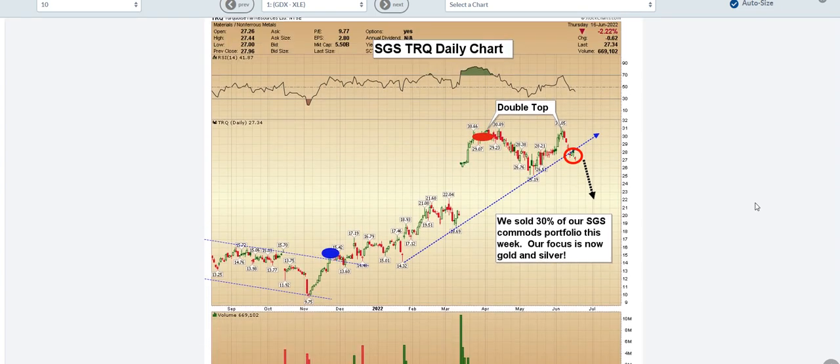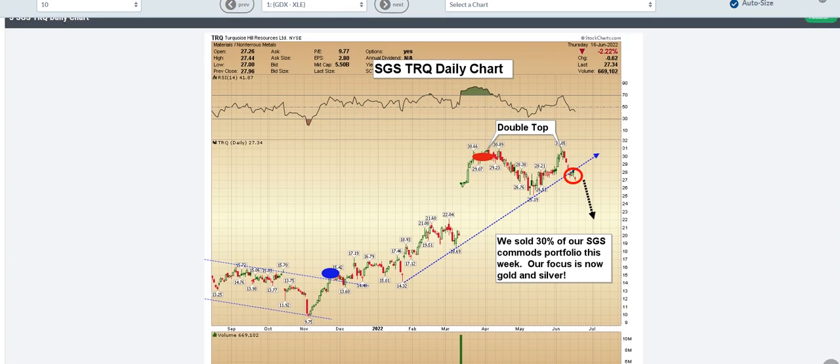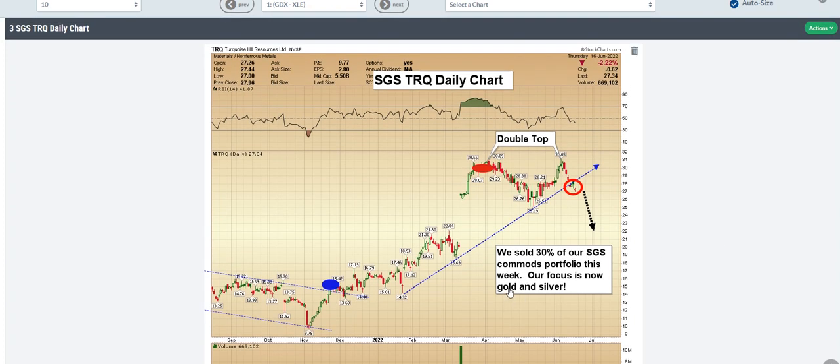Now, I want to take a look at Turquoise Hill, and just to say this, we took money off the table, 30% of our commodities portfolio this week, and that was booking profits because of what we foresaw as turbulence in the market, and that has certainly been the case. Lightening up and beginning to look back to the gold and silver portion of the market to allocate the money that we took off in profits on Turquoise Hill and the commodities space.